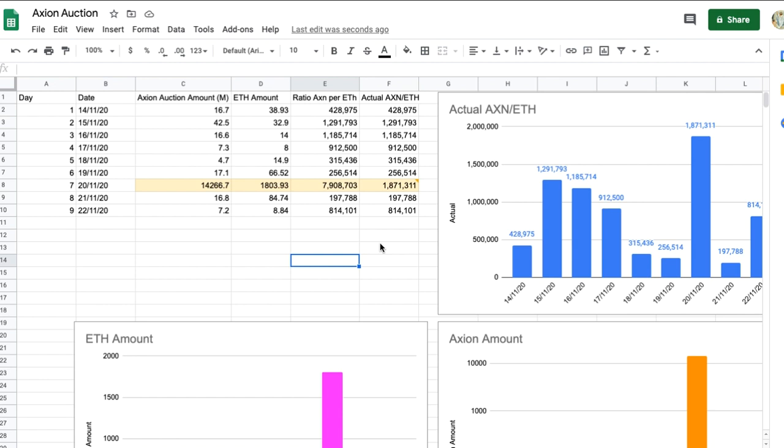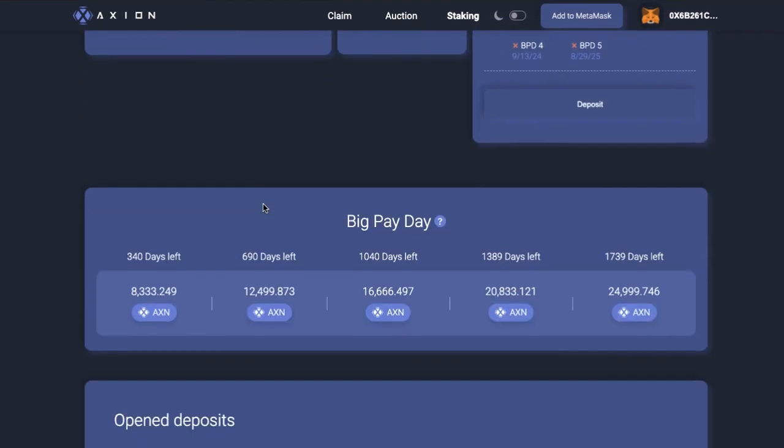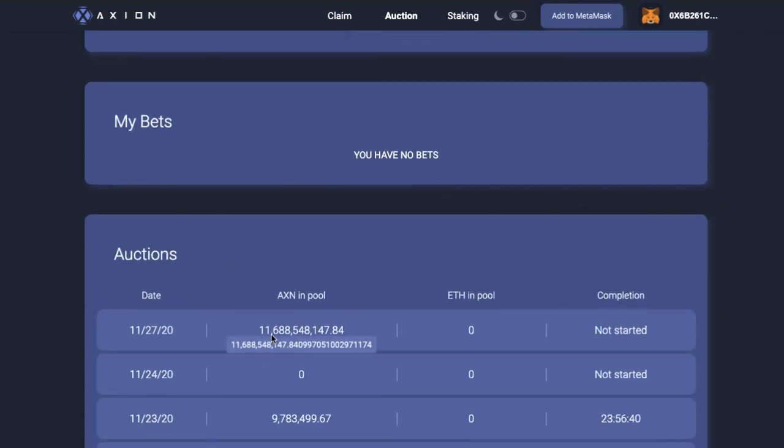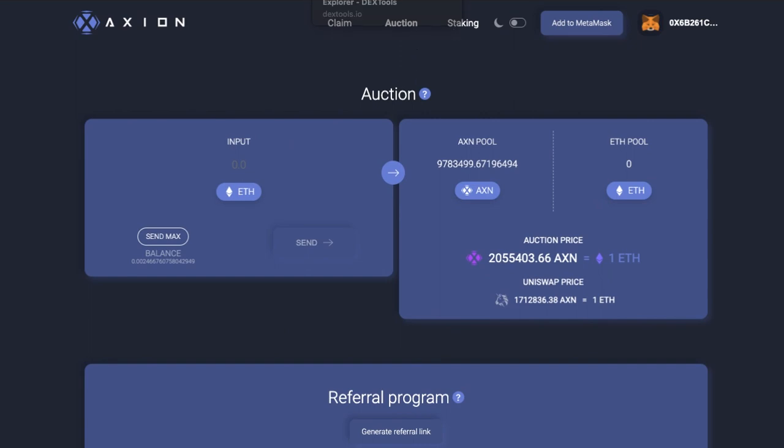It was undersubscribed from the total amount of 14.2 billion Axion, but of course that gets overflow, and I estimated that about 3.3 billion was paid out to the people that put 1,803 Ethereum in there, and that there was probably a rollover of about 10.8 billion, and that seemed to have gone into the following week. So if we go back to here, we can see that the upcoming weekly auction is 11.7 billion. Okay, so that's how much it is. So that looks like it's including most of that 10.8 billion. So that's pretty neat.